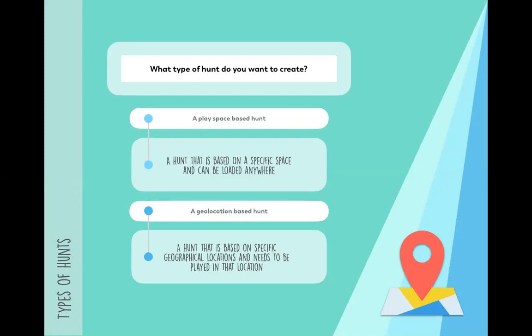So it doesn't matter if they are indoors or outdoors, they can load the hunt and go ahead and start exploring. Whereas a geolocation-based hunt is based on a specific location and it needs to be played in that location, because where you are putting the different things for students to find, they have to physically be in that environment. So I think for the majority of us, we would be looking at a play space hunt if we're going to be doing blended learning or distance learning versus the geolocation hunt. You absolutely can make both, but based on how we would approach utilizing a tool like this in the fall, the play space one is going to be the most beneficial for the vast majority of our students.